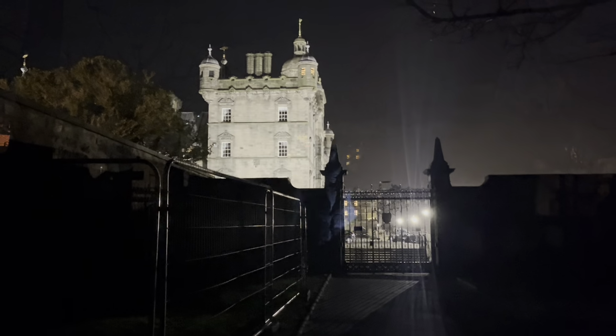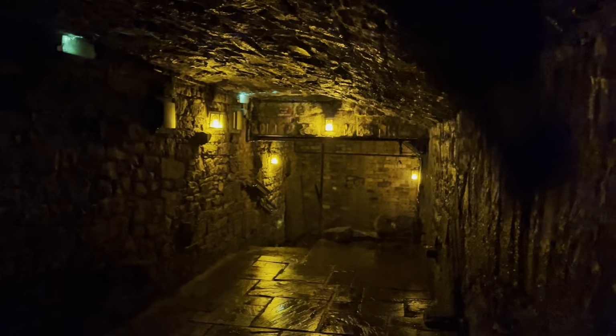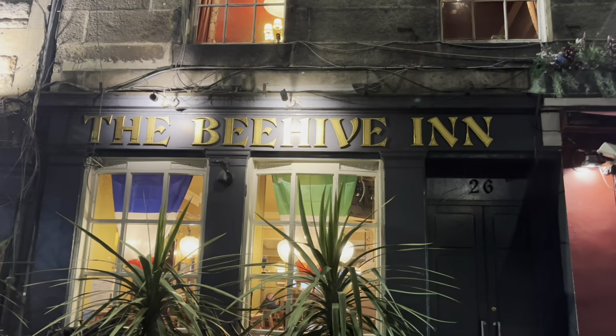After dinner we sampled a ghost tour. Our tour guide was very engaging and explained Edinburgh's grisly past. The tour itself lasted an hour and a half, leading us through some of Edinburgh's most haunted locations. Unfortunately, we didn't witness any paranormal activity, but we had fun nonetheless.